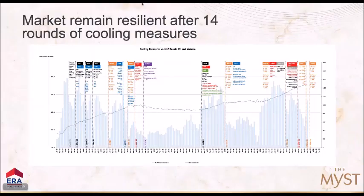You see, we have gone through 14 rounds of cooling measures. Am I right? You remember the last one is which date? Wow, to me, cooling measures don't bother me. Really don't bother me. Okay, but let me share with you. The most recent one was April, right? And the one before April was September.